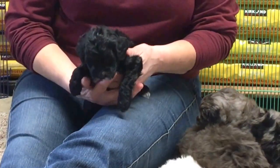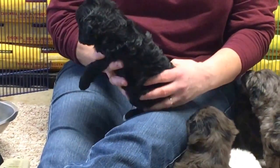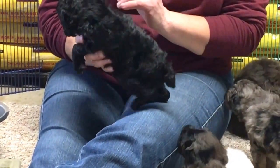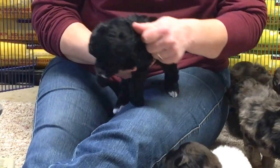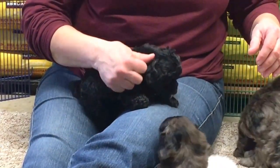5944 is her microchip number. She's doing really good. She's got nice curls and flips and waves in this hair. So you're getting a beautiful, beautiful coat. I think that's my favorite thing with schnoodles, is the personality in this coat.